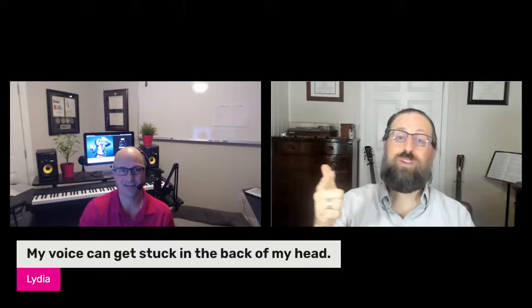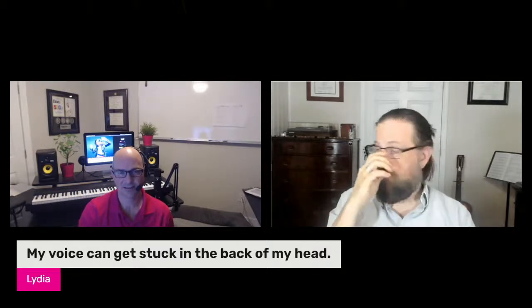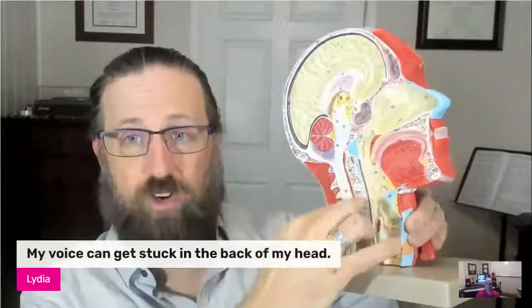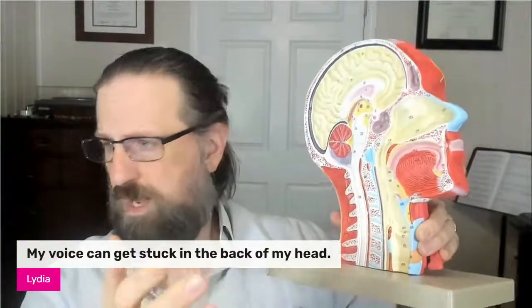Okay, so let's start with why we feel things in the first place. Our vocal tract is surrounded by bone, okay? So here's the vocal tract itself. In the back are the cervical vertebrae. Boom. Vibrations travel really well across hard surfaces. So whenever you're making sound, vibrations are traveling up through this vocal tract. They excite some of the bone.